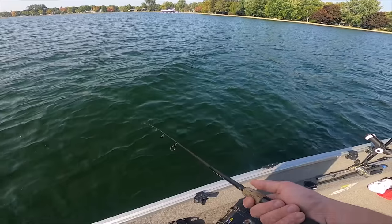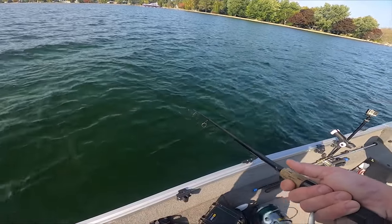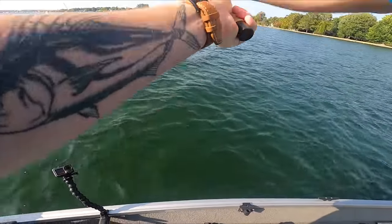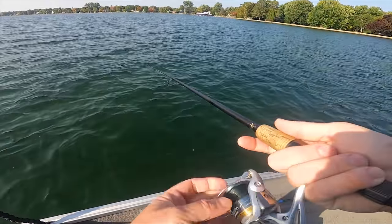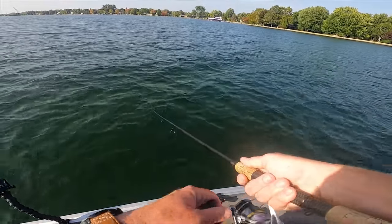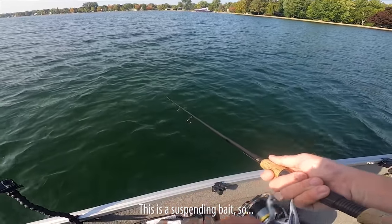Now for salmon, are you working these pretty fast? Like, because you kind of get that reaction strike, or do you still do a pretty... Just a steady retrieve. Yep. Not too crazy fast. You feel something, that leads you to do something different. You're working that more like a jerk bait. Yeah, this is a suspending bait. So, yeah. You know. Right.